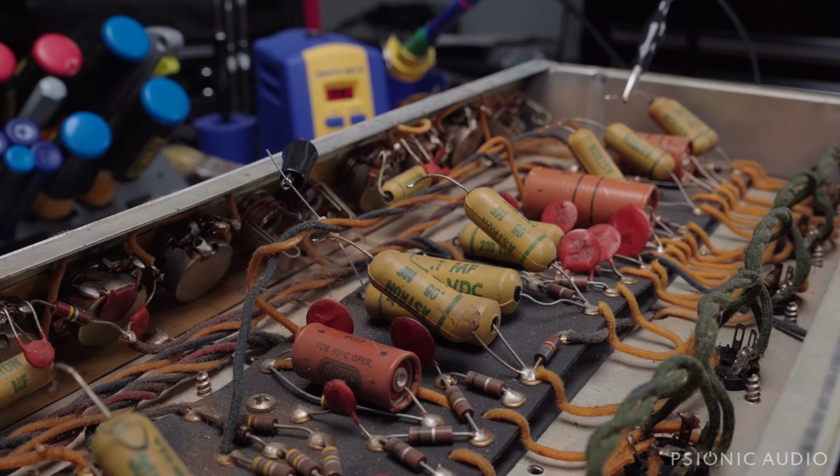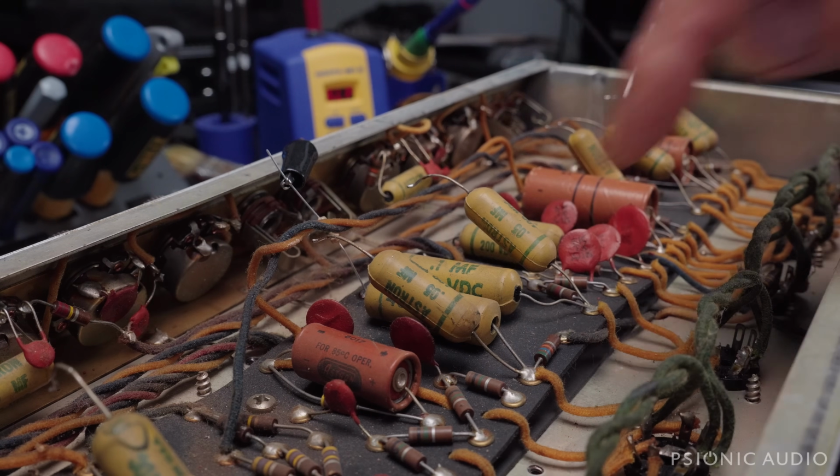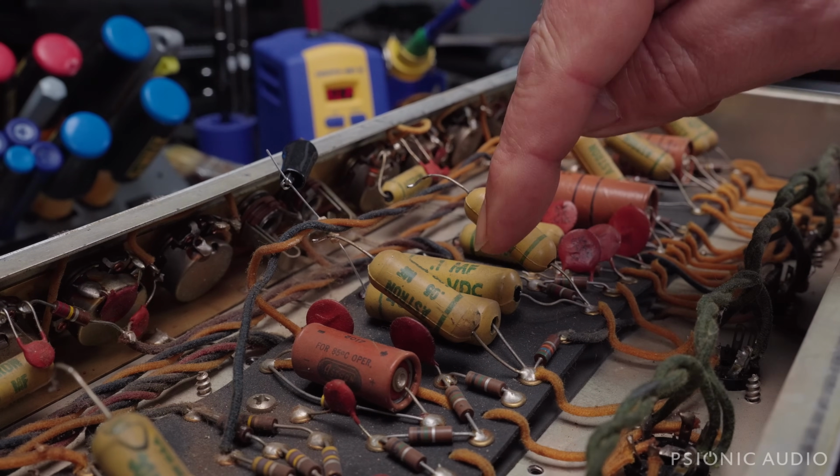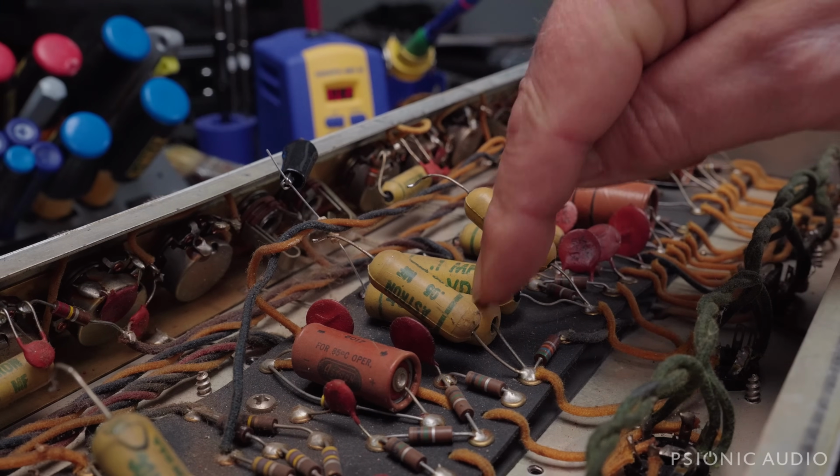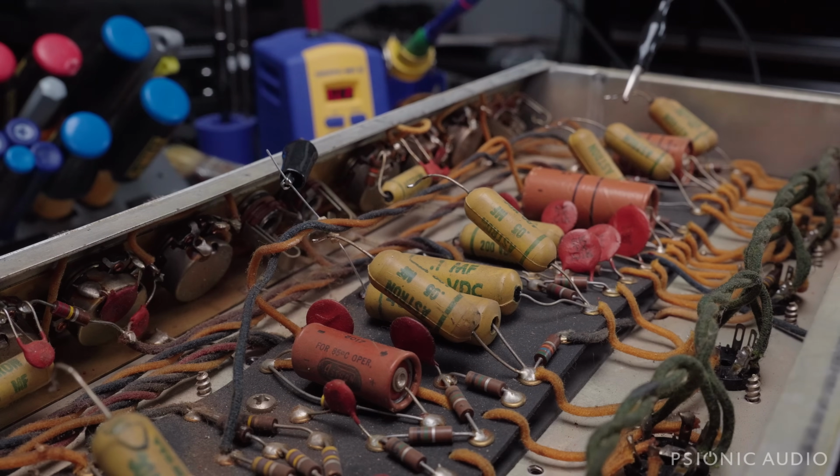The capacitance is within a pretty good range, with the exception of these 200 nanofarads. This one measures about 50 nanofarads. This one measures about 150. So these two are out of spec. I haven't measured every cap in here, just the ones with the significant voltage across them. I'm going to recommend to the owner that we change all the Astrons out.